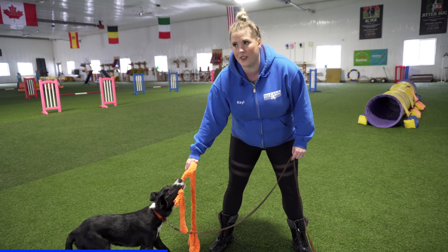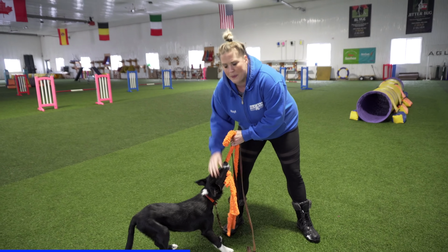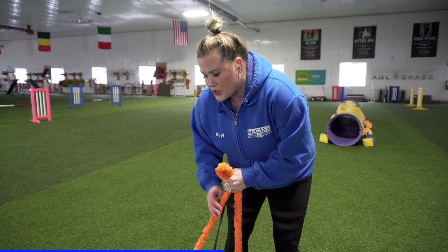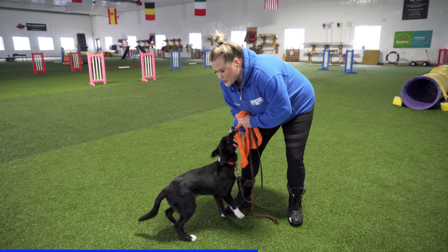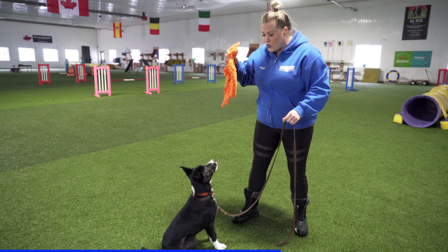Now, there's some myths out there that say that you should never tug and do this type of crazy play with your puppy because it can make them dominant or aggressive. And that's simply not true if you teach your dog that there are some rules. So from a very young age, he learned that you can't just grab toys whenever you want to. We would start off with a little bit of control. So if I hold the toy up here, good boy.